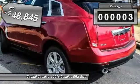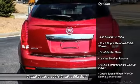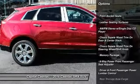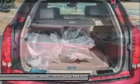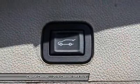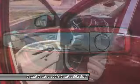This vehicle has less than 100 miles. Here are some of this vehicle's great options: power passenger seat, traction control, navigation system, keyless entry, leather-wrapped steering wheel, dual airbags, air conditioning, front power steering, auto-dimming rearview mirror, PPO, AM/FM stereo with CD player.